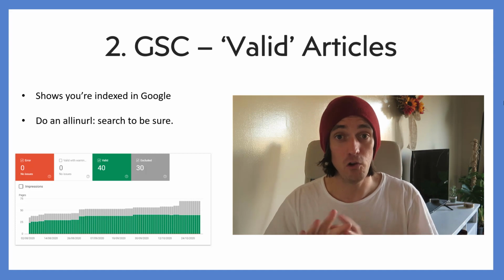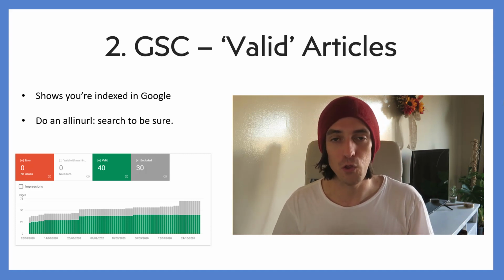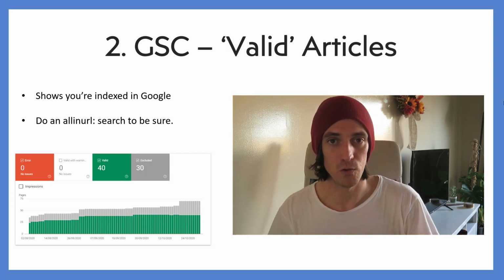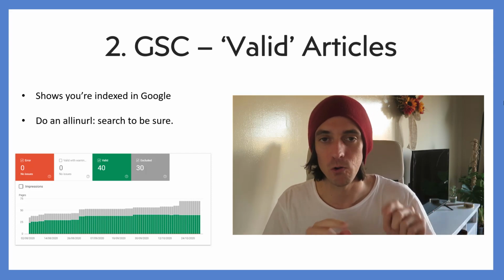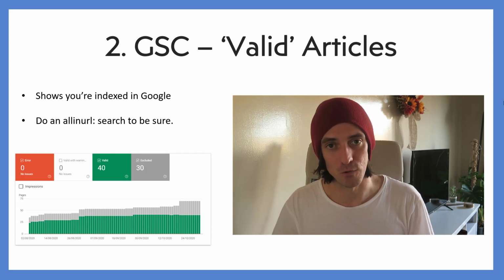So if you don't have Google Search Console, or if you just want to do it quicker, you can do allinurl, then the colon, and then the URL of your article that you want Google to show. And if Google shows it when you do an allinurl colon search, then it means Google's got it indexed and it's possible for it to be seen.